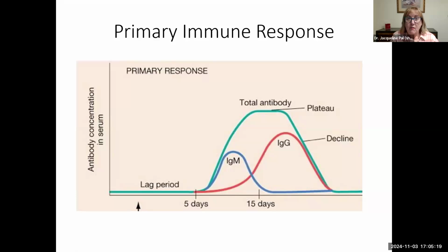In the primary immune response, what we can see is what happens the first time you're exposed to an antigen. So you're exposed to an antigen right here where the arrow is. And as you can see, the first 5 days after you're exposed to an antigen, say it's a bacteria, the numbers are growing, okay? And yet, you're doing your non-specific immunity, and then as that's failing because the numbers are growing, then your specific immunity is going to kick in, but it takes time, okay?